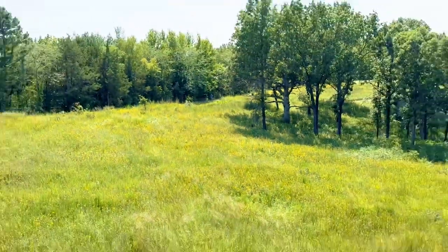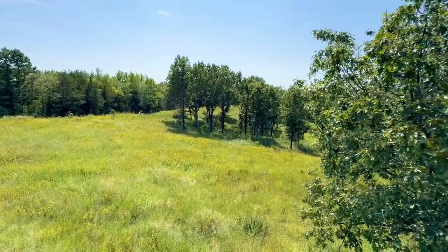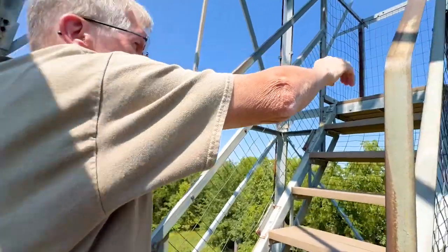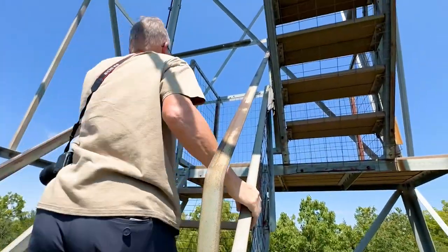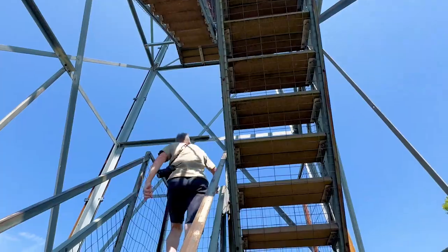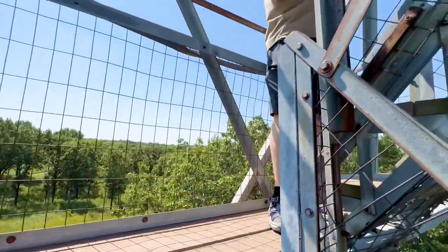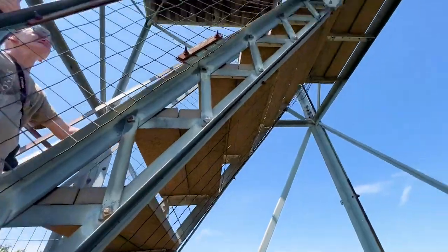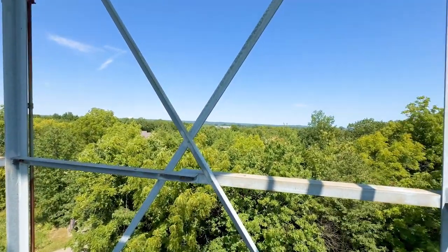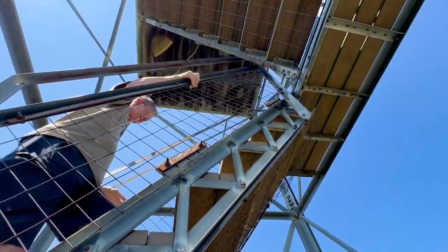Yeah, it's got yellow flowers in it. You ready to go up? Yes. Go for it. All right, here we go. There's a big bird flying right through here. I only got so much battery power. Well, that's awfully thin. Yeah, it's very skinny. We're still going up. The ones above us are skinny. I'm getting a view. Go for it. The birds are circling.